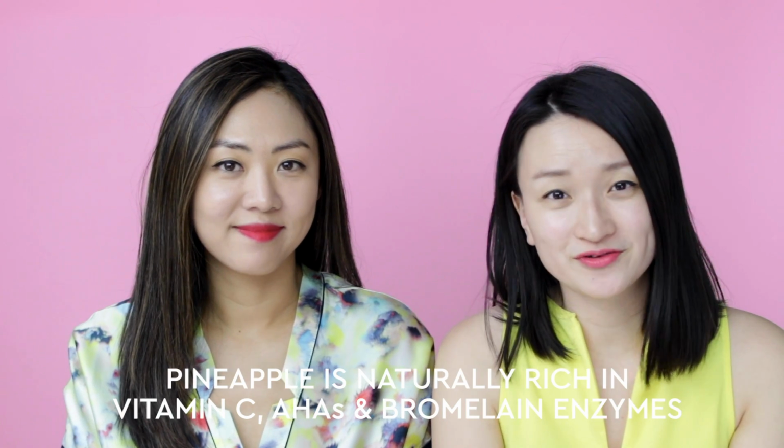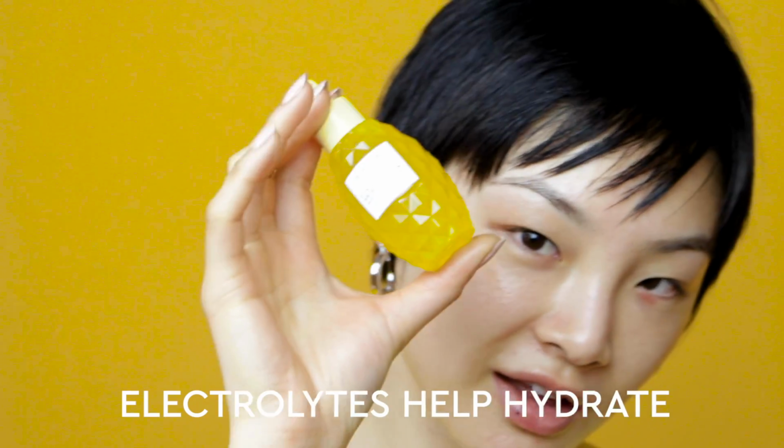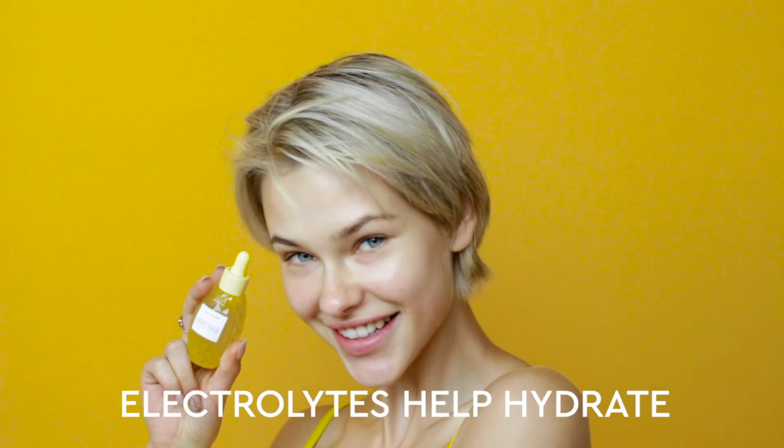Pineapple is naturally rich in vitamin C, AHAs, and bromelain enzymes, which all work together to help smooth and brighten the skin. And the electrolytes from pineapple really help to hydrate the skin as well. What I love most about bromelain enzymes is that they are actually a natural, gentle form of exfoliation. So these fruit enzymes work to dissolve away dead skin cells on the surface of the skin, leaving it ultra smooth.